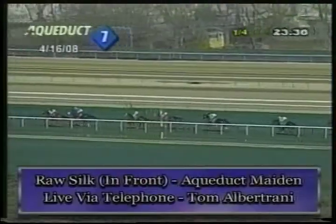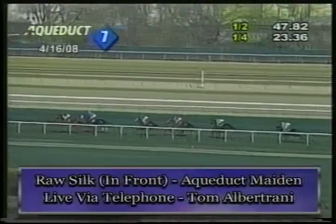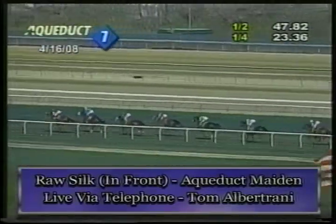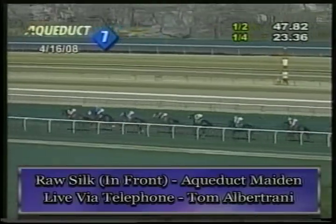So with her pedigree on the dam side being turf, that was probably the best way to go. Tom, we're going to take a look at the second time that she hit the wire first, but the first time that it was official in that April maiden race at Aqueduct. And for our audience, this says she is on the far turn here. She's in against older fillies. It's early in the year. Talk about this race at Aqueduct, if you will.